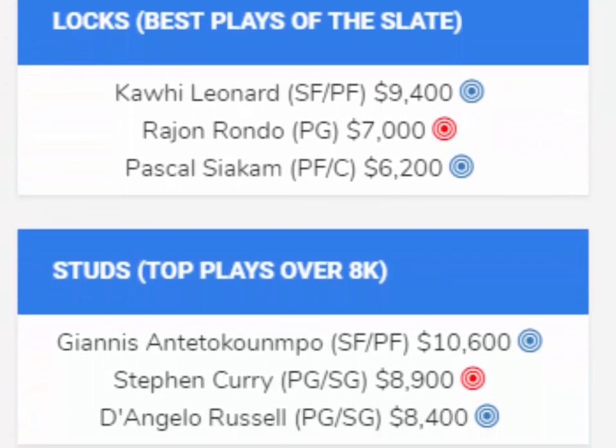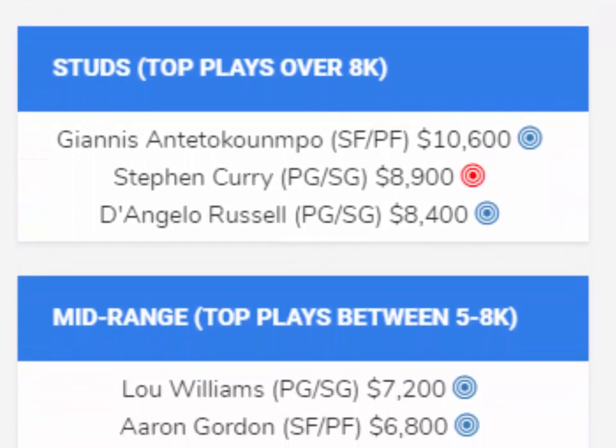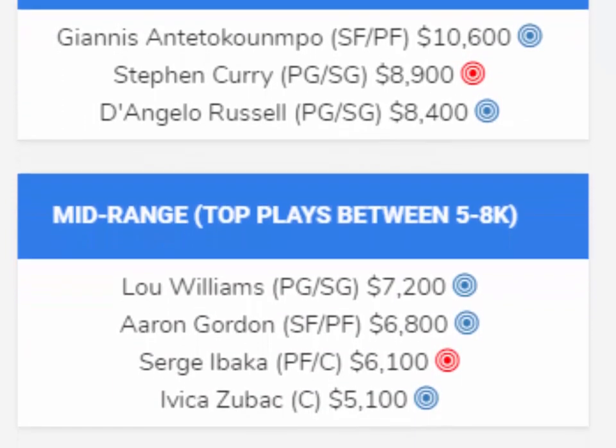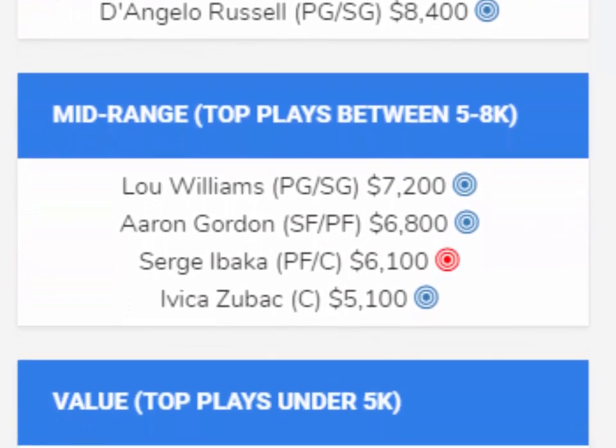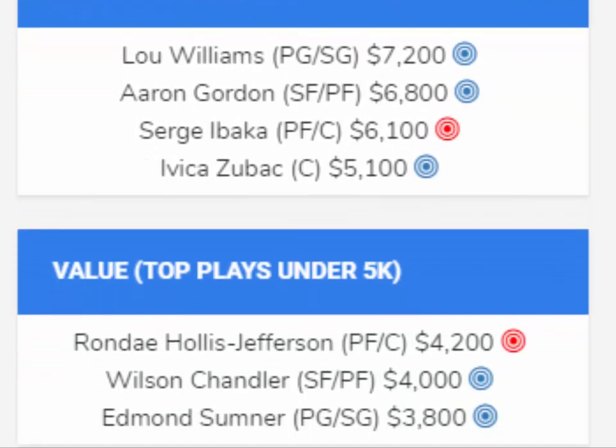There's no human element here. This is a stats game. This is a math problem. This is where our tools can really help you identify the numbers, the percent chance these players are going to score within these point ranges, so you know what you're getting into with each pick.